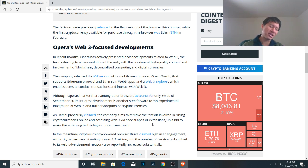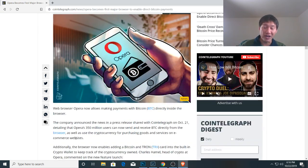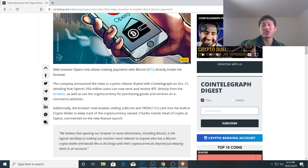So they support Ethereum, Bitcoin, and Tron in the latest payments version right now, but I think they're going mostly all in on Ethereum. And then they talk about Opera and Brave. So it's cool that one of the notable browsers, even though it only has like 1.5% market share of the browser world, has implemented Bitcoin, Tron, and Ethereum directly into their browser. That just shows more cryptocurrency adoption overall, and that's definitely good for Bitcoin and cryptocurrencies.